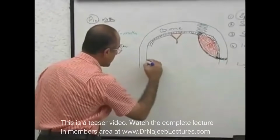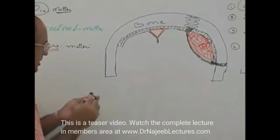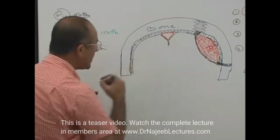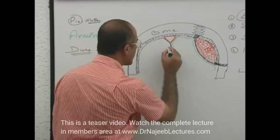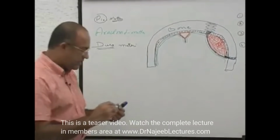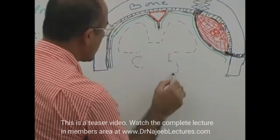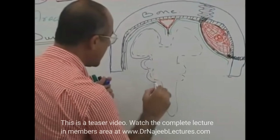Suppose this is the skull bone, and what was this layer? Periosteal layer. And what is this layer, please? Meningeal layer, right? And after that, what was herein? Please, what is this here? Arachnoid mater, isn't it? And there's no fun in telling that there must be, of course, a cerebral hemisphere here, central nervous system, and there's no fun in telling that here is pia mater. Am I clear?